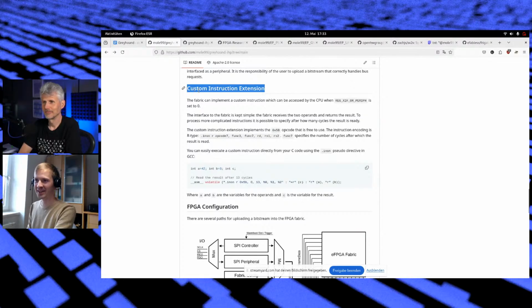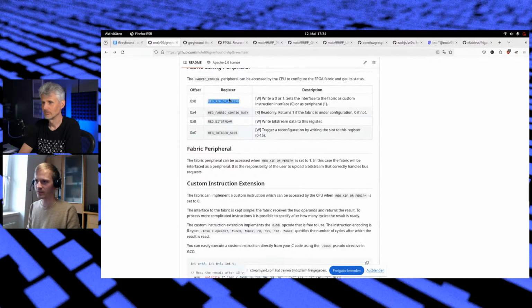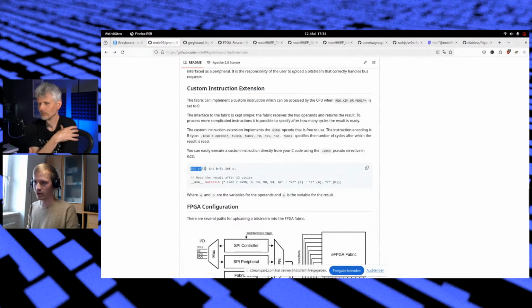Almost forgot about it. So you can do a custom instruction extension, or you can implement a peripheral. If you choose a custom instruction extension, then basically you have to write the firmware on the SoC, and you just issue that custom instruction. Initially I thought I would make use of the whole XIF interface of the CV32E40X, but now it's just very simple. You supply the two operands and you get your result, and you also specify the delay slots. So after 13 cycles, the result will be read out of that custom instruction.